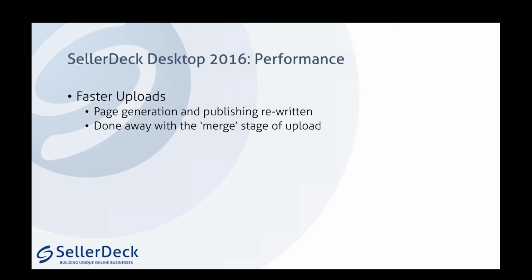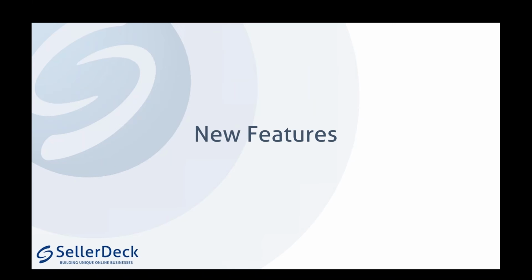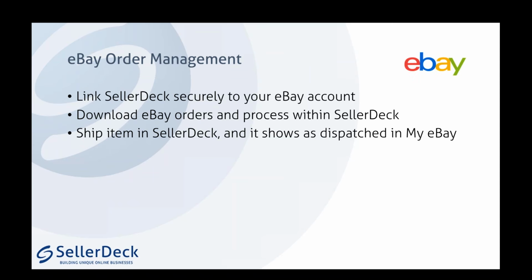There are two significant changes there, but also performance and reliability. A lot of the regular little annoyances that would slow down Publisher and cause crashes have been removed and sorted out with 16. So it's a much more stable and better performing product than previous releases. So that's the context of what I'm going to talk about. Let's talk about the new features.